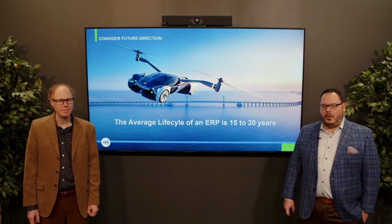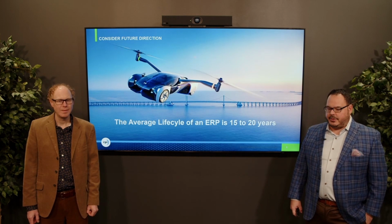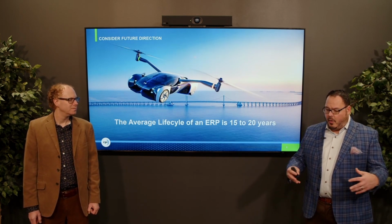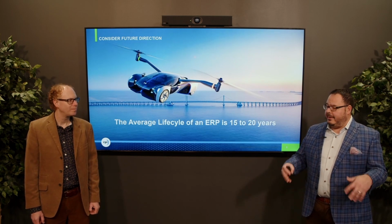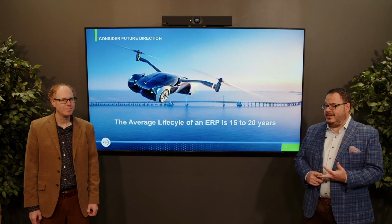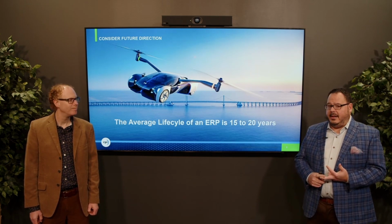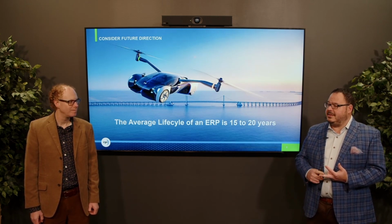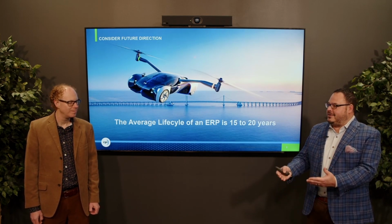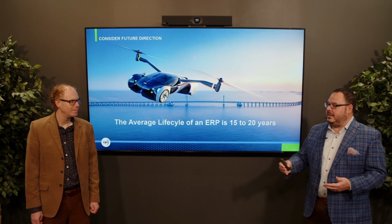I think one thing that also sometimes gets underestimated is future direction. When you look at the requirements, they are based on all the legwork that gets done today and everything the business does today, right? But systems aren't static, and your needs aren't going to be either. The average life cycle of ERP is 15 to 20 years. It's so hard to know what 5 years into the future is going to look like, much less 20.